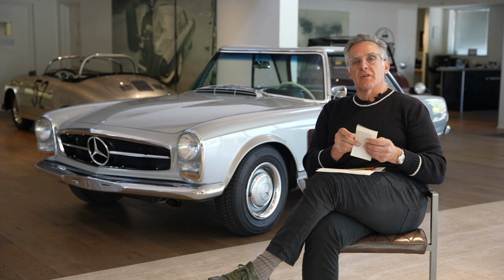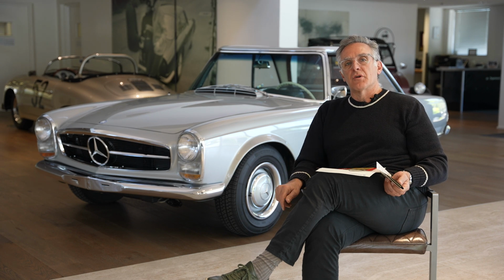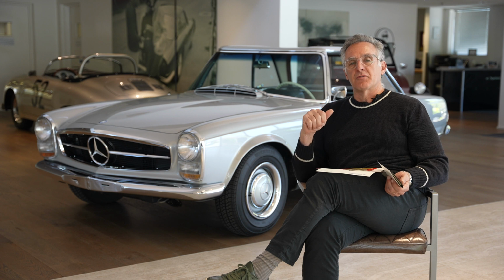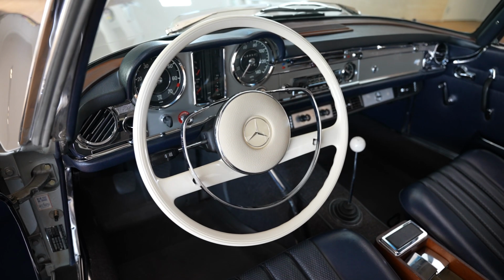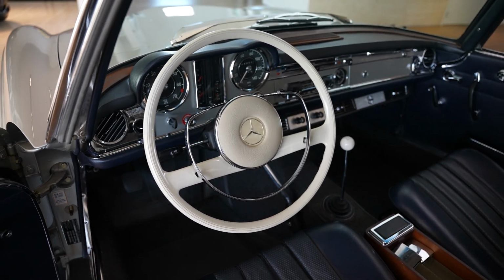So not only is the car fully documented, it's spec'd as great as you could have had one. 5-speed, great color combination, hard top. It's got the Kinder seat in the back, which we'll talk about. This car has 2 steering wheels. The second steering wheel was added many years later. The original black wheel is in a box in the trunk. There's a white wheel fitted to it now.